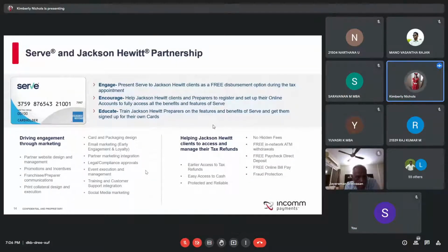Another big partnership that we have is with Jackson Hewitt. And we are in the middle of tax season here in the United States. And guys, I'm not familiar with how taxes and such are managed within India. But within the United States, April 15th is the day that you have to file your taxes by. And if you have to pay taxes, you have to pay by then. And if you get money back, you won't know until you actually file your taxes. And then the IRS sends the money back to you whenever they get to you.